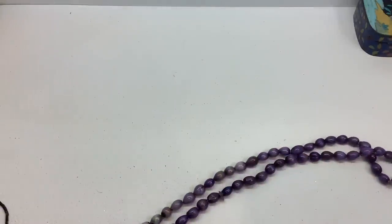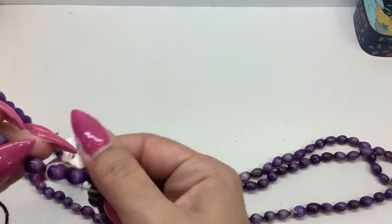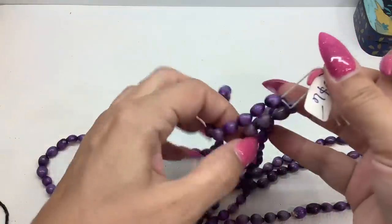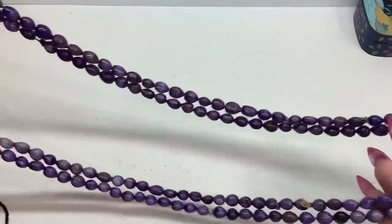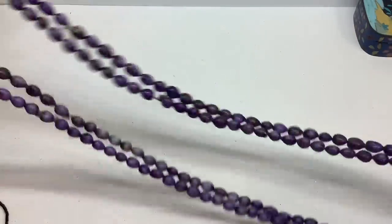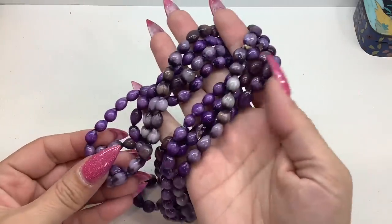No, it's actually really long. Let me try to get this knot out. Oh, I see what they did. They doubled it with the price tag, but it is not doubled originally. So I can do a drop measurement, but then you'd have to double it. It's 20 inches, so it's 40 inches on the drop. Okay, I mean, it's pretty cool.